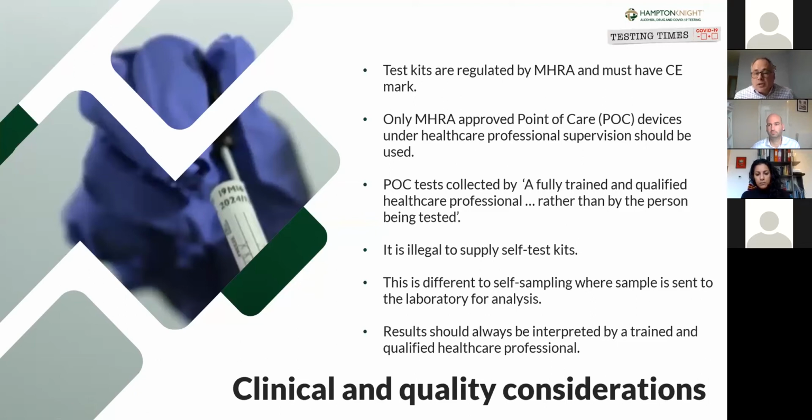It's only MHRA that have approved point-of-care devices. These are the newer devices out there that provide the more instant testing compared to the lab test, where swabs are taken and sent off to the lab. So MHRA have approved about four lateral flow devices for antigen testing, if I recall correctly.